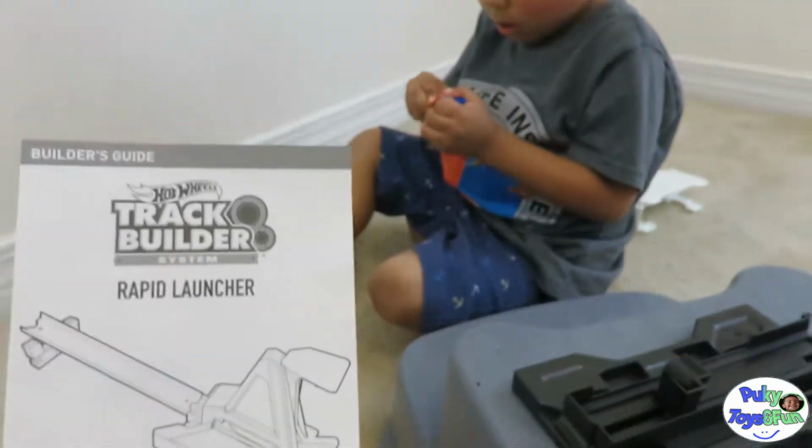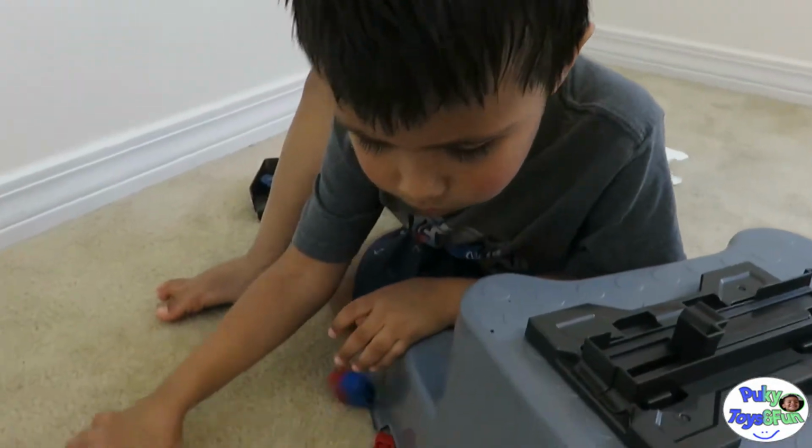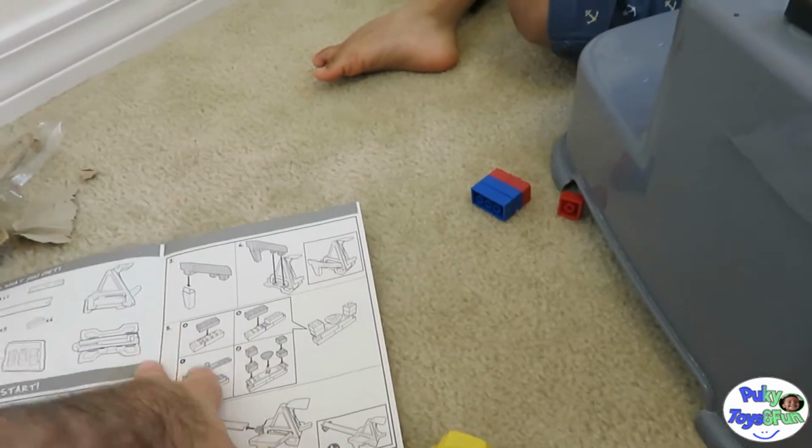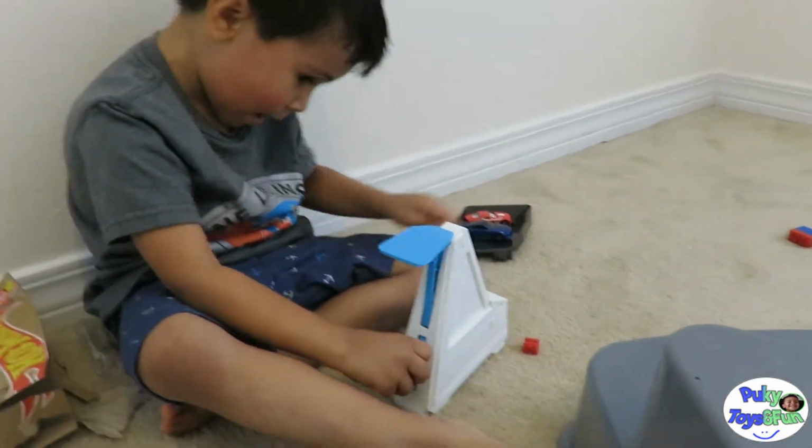And you got the test track here. And we're ready to start making this rapid launcher track system. In here, it's got little Lego bricks. Yeah, open that. I will. So, we'll come back after we build this track.